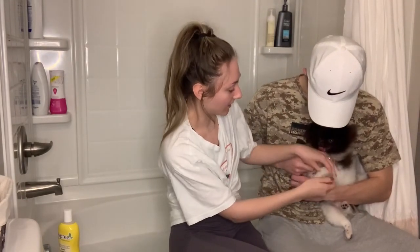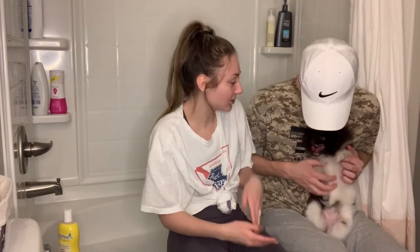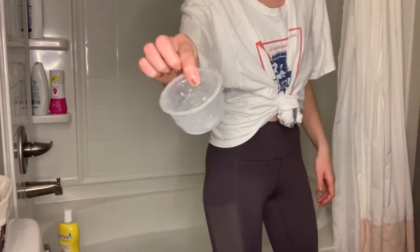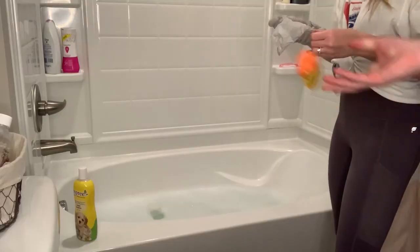And then afterwards, I'll show you how we clean the ears, do the nails. And she also has to get her little fur trimmed in her little paws. So she gets the works. She really just wants to jump in there. All right, let's jump in. Okay. Ready, Peepa? Oh, she gets her little bath toys too. She's excited.